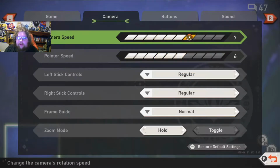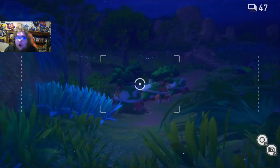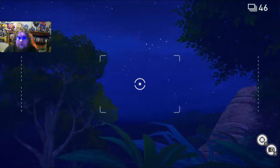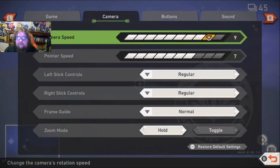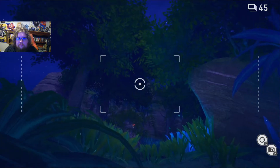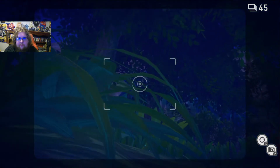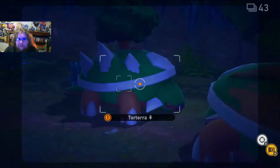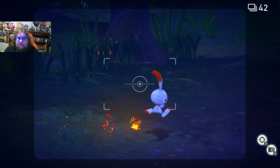That's why it didn't save him, chat. It's honestly still probably a little slow. Also, hold up, what was that in the tree? Yo, Scorbunny, are you following me, dude? You're like my whole night now. You're literally my attention.